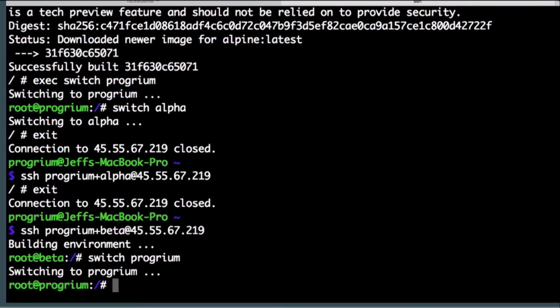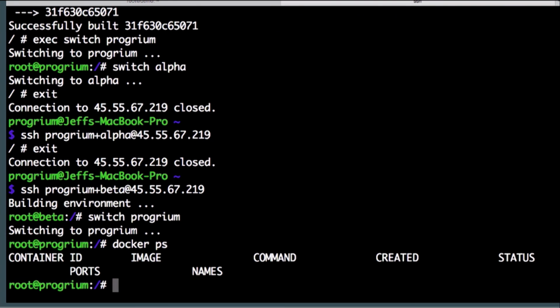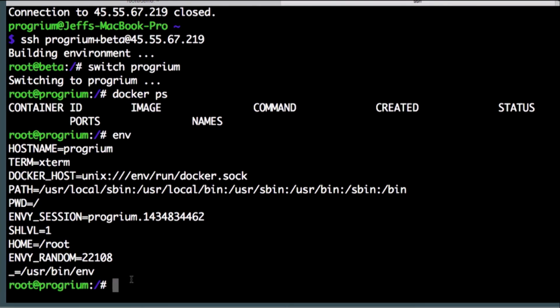So far, Docker's been behind the scenes. You can actually use Docker in here. And we ran this in Docker. We ran Docker. We don't see anything because it's a private Docker instance for every environment. You can see Docker host has been set up. And so all you have to do is install Docker, and you have a private Docker instance for every environment.